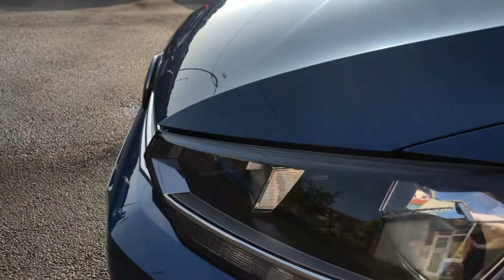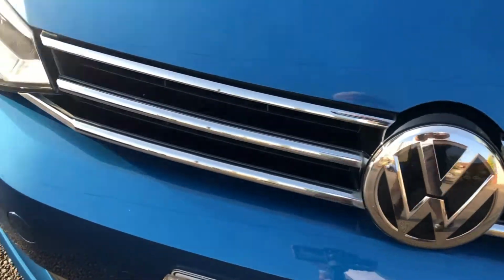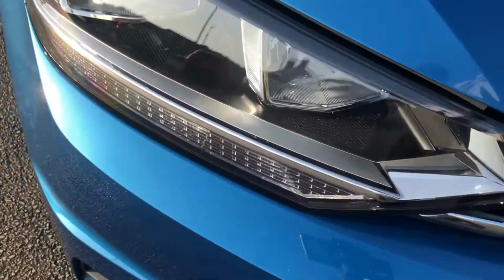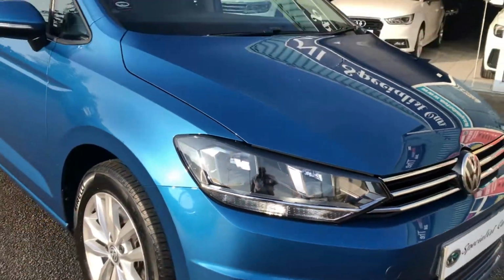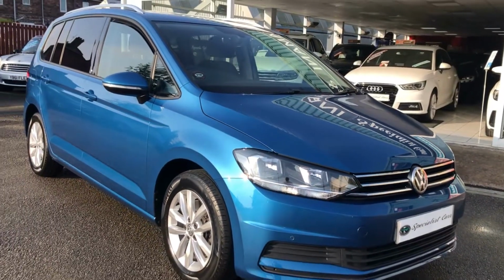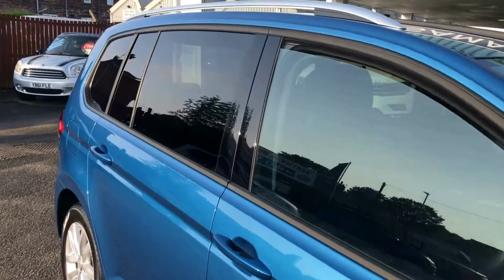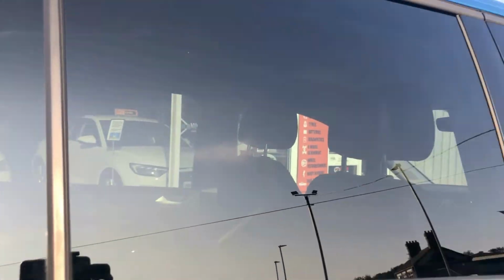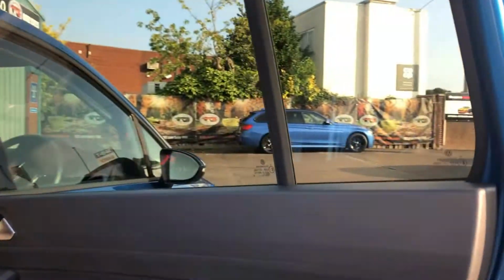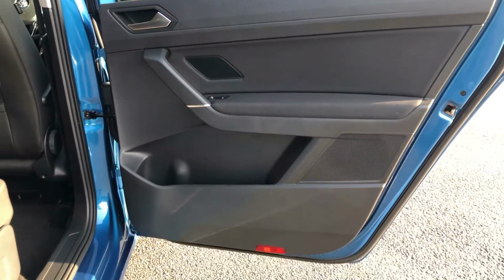Again, the front parking sensors. All closed up across the front. No nasty stone chips or anything. Again, just look at that colour. Absolutely gorgeous. Again, the chrome roof rails. All the trims, everything absolutely like brand new. No damage.